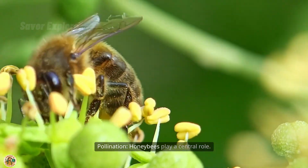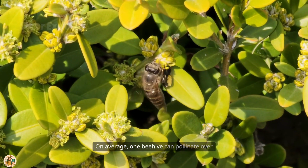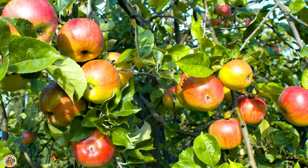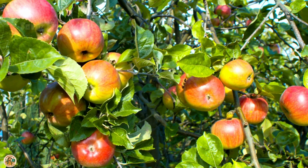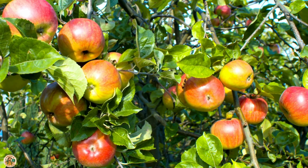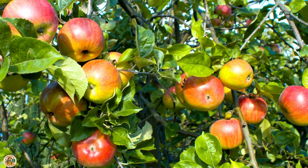Pollination. Honeybees play a central role. On average, one beehive can pollinate over 3,000 apple trees during the flowering season. Pest management and modern technology. Common problems include apple scab, leaf blight, and codling moth.